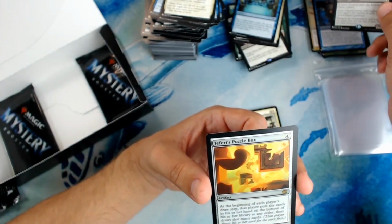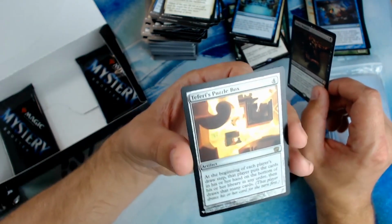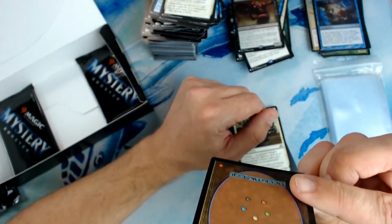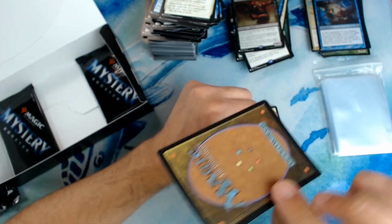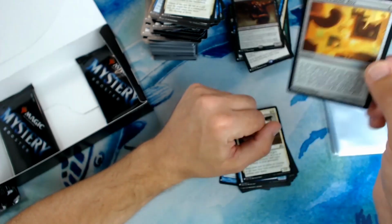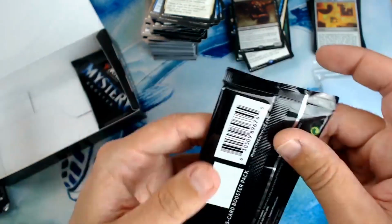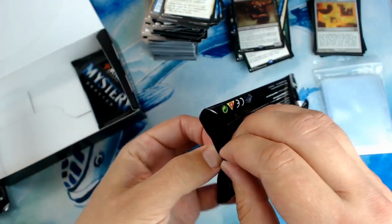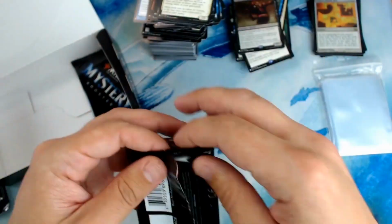More value. Even more value. Wow, what a card. And this card has taken a big hit since the reprint. Very, very beautiful card. Looks just absolutely mint. No kind of pack scuffing or anything like that. And 2 packs remain. Here we go. Get that out of the way.